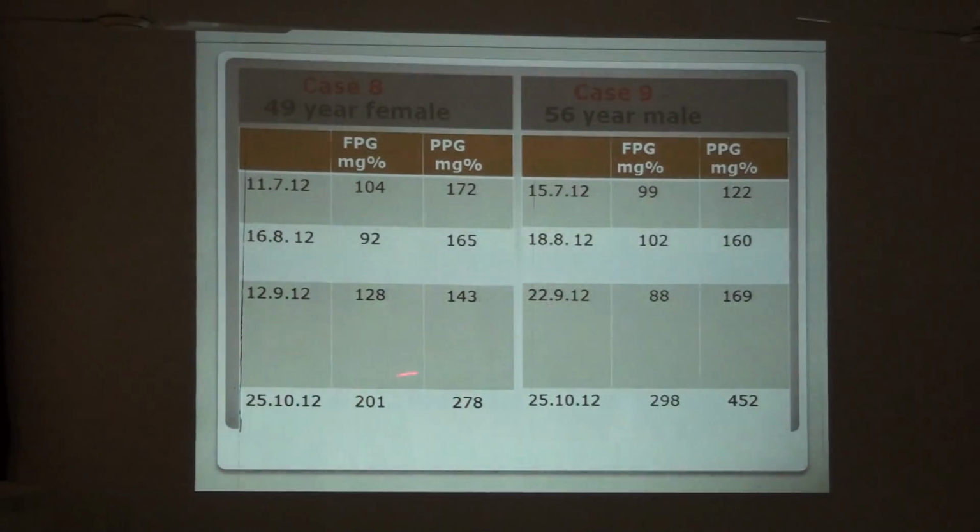Here there is deterioration of blood sugar control, 201 and 278, and the same type of blood sugar level in a 56-year-old male. Same rate. Well-controlled diabetes, suddenly such a high blood sugar level. So what is the cause behind it? Yes. Durga Puja for the first patient.